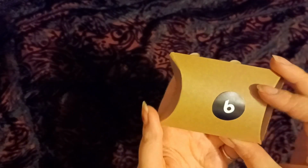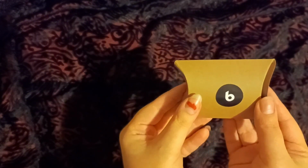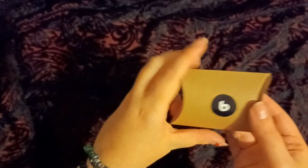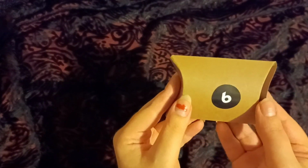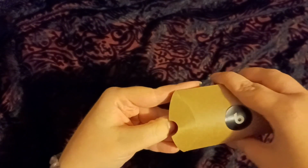Alright, I'm pretty sure this is number 6. The 6 and the 9 look very similar, so I just had to kind of pick one and decide the other one would just be the 9, regardless of what the intention was. But this sounds very shaky. I can hear something moving around inside, and then something smaller moving inside of that. So maybe we have some more herbs.